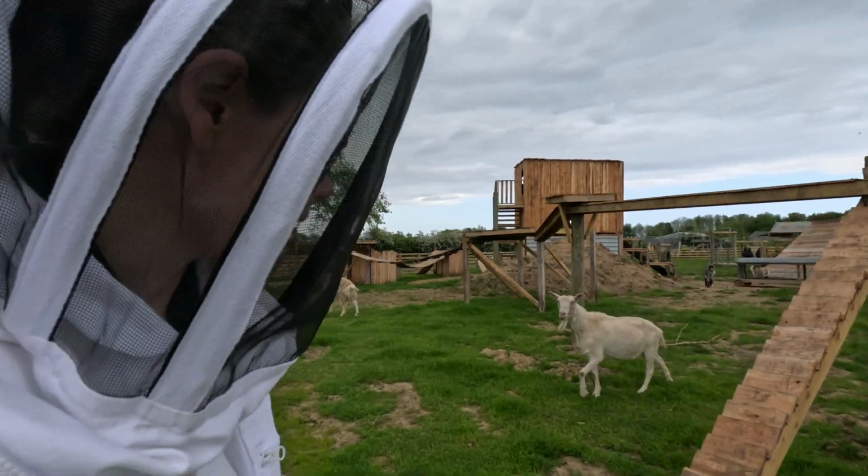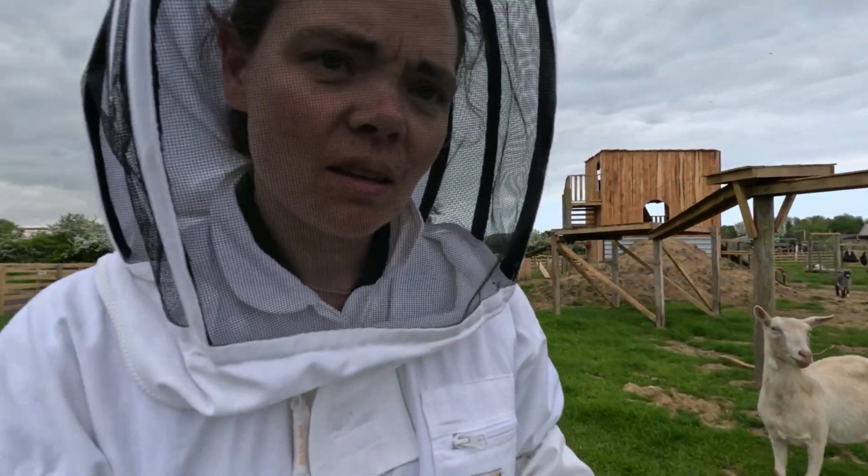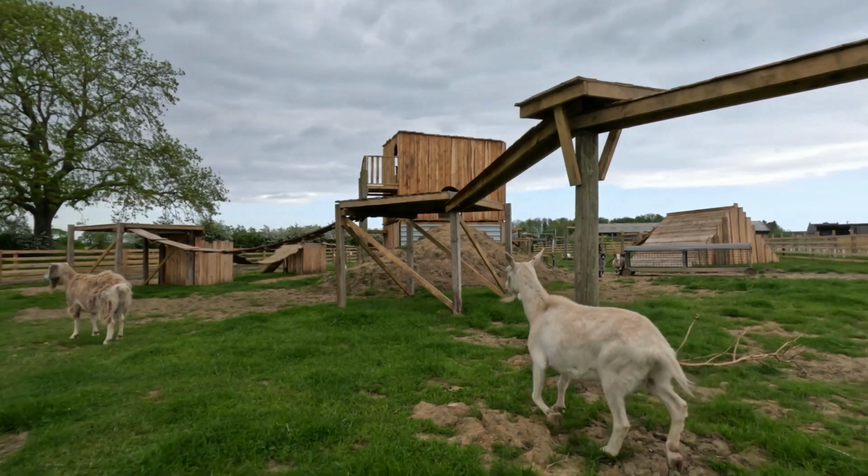What do you think about having a swarm in your enclosure? Not too sure.